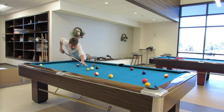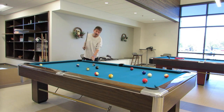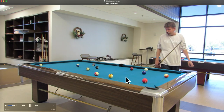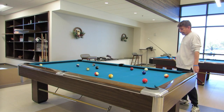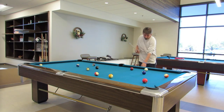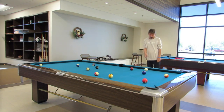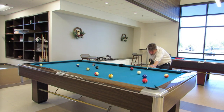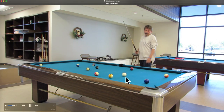But look what happens trying to avoid this combination. And yeah, that's not what I was trying to do there. I was trying to bump the 2 to get a shot on the 3. But now I'm going to have to shoot this 2-3 combination. I would rather almost do anything than shoot a combination. But here we are. And I should be out of here.